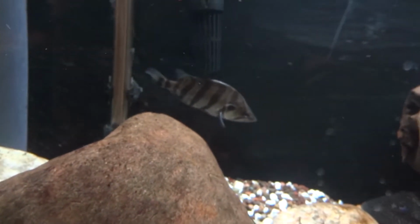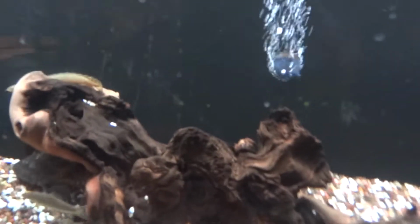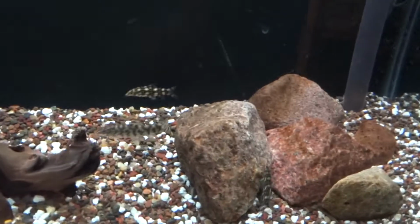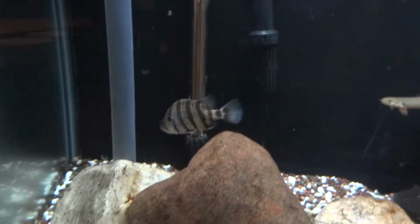Just got to get these Datnoids to eat. I want to train them on pellets. So far they haven't eaten any pellets, but that doesn't surprise me. They were eating live guppies in the fish store. It's really hard to train Datnoids on pellets, but I'm sure gonna try.